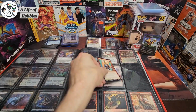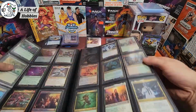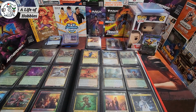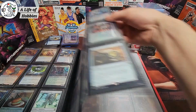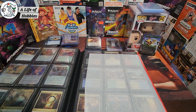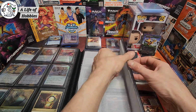So Gwen Stacy. Going in right there. Cosmic Spider-Man. And the last card for the set. Multiversal Passage. So to do a double take on that, I was like, really? It goes from D to M, and indeed it does. DMO. So there we go, Spider-Man complete.